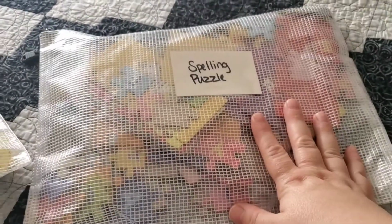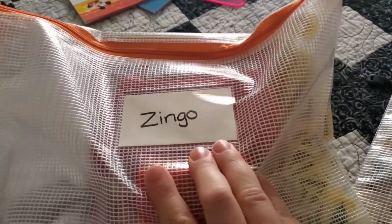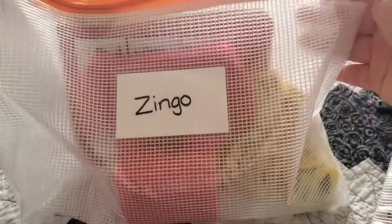I love games. So we use a lot of games for so many things. It helps with hand-eye coordination. It helps with memory. It's so many things. Games are great, especially for working together. Winners and losers is really important right now. So these are a couple of our favorites.